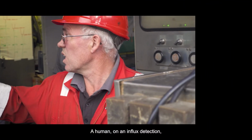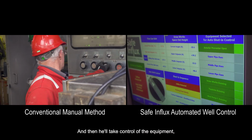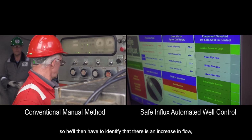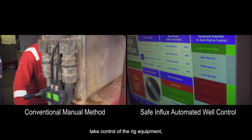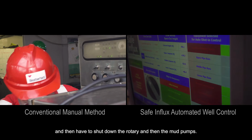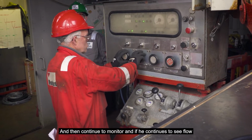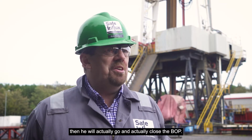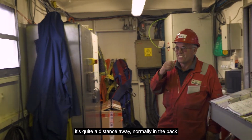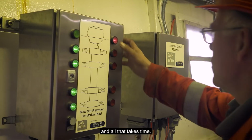A human on an influx detection may see a flow change, may have an alarm going off, and then he'll take control of the equipment. So he'll then have to identify that there is an increase in flow, take control of the rig equipment, he'll probably space out and then continue to monitor and then start to shut down the rotary and then the mud pumps and then continue to monitor, and if he continues to see flow then he will go and close the BOP, which tends not to be near him, it's quite a distance away, normally in the back of the driller's cabin itself, and all that takes time.